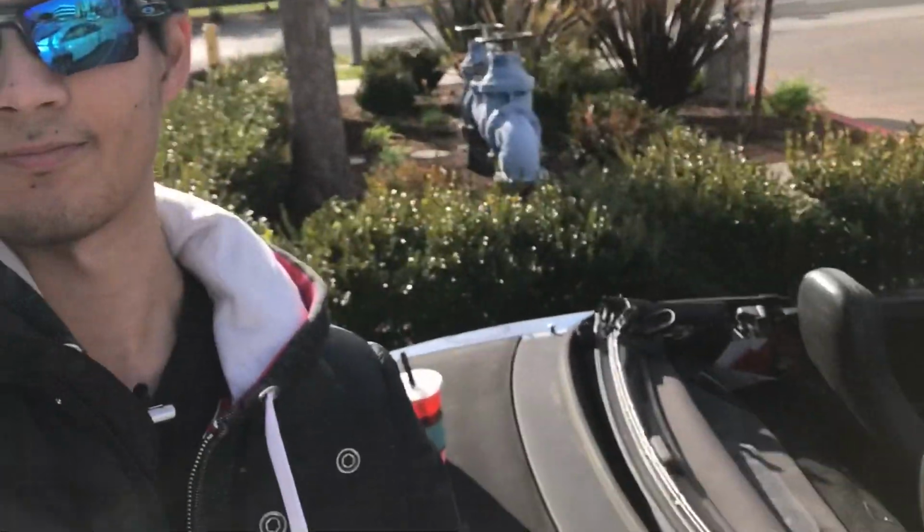So now that the car's done, I feel like getting a drink. I had coffee this morning, but I want to get some tea. So I'm gonna possibly get a cafe latte right now. Just got my tea. You can tell it's on the trunk.